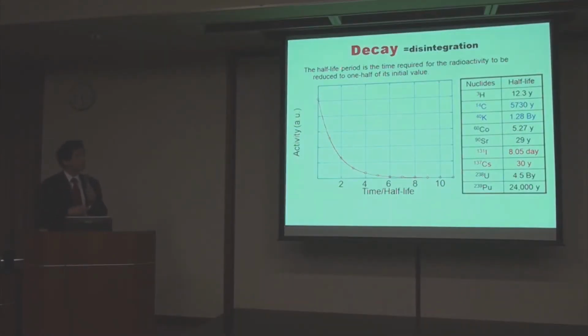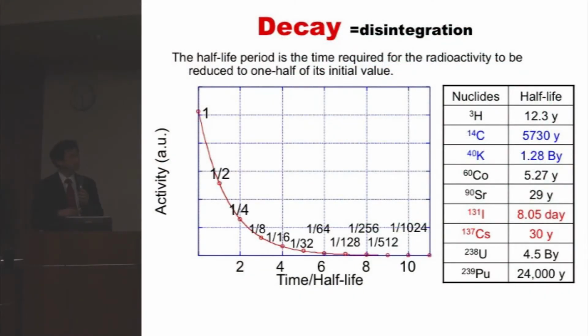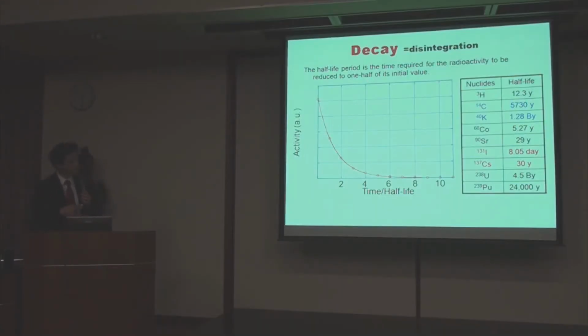And the second topic is decay. The radioactive materials disintegrate. We call this decay. Decay is just changing the nucleus to another, different nucleus. The half-life, maybe you know, the half-life period is the time required for the radioactivity to be reduced to 1/2 of its initial value. So this figure shows the schematic decrease of the radioactivity. And the horizontal axis is time divided by half-life. This way, every half-life it's half and half and half, like this. So after 10 half-lives, it decreased to 1/1,000.